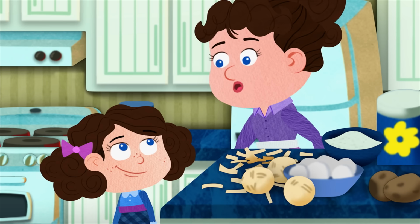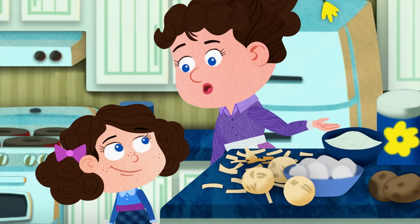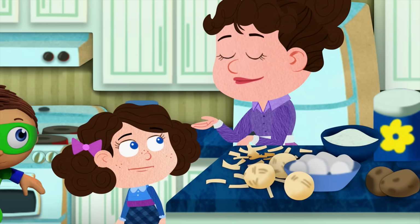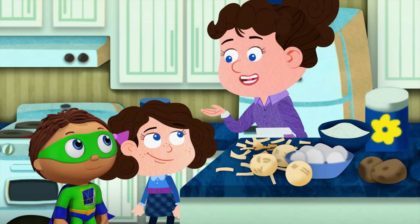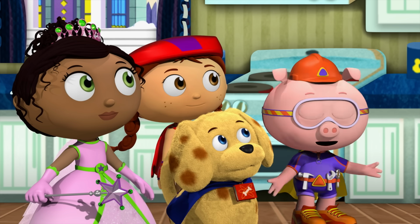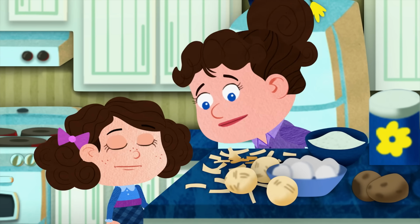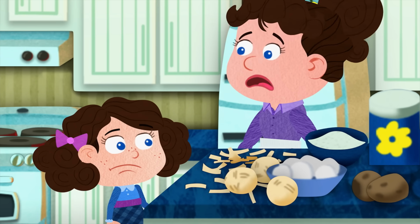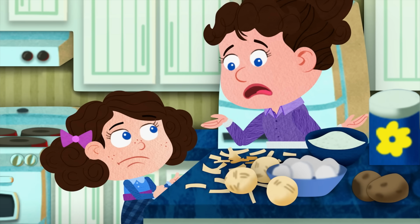Okay. For the latkes, we've got flour, eggs, potatoes, and... Wait. Ooh, we still need oil. Why do we need oil? We cook the latkes in oil because it helps us remember the oil that lasted for... 8 nights. I love that part. But... Oh, no! We don't have any oil! How will I cook the latkes?